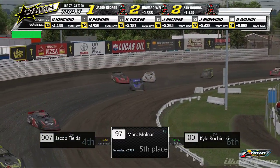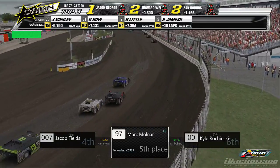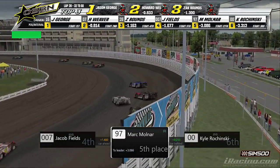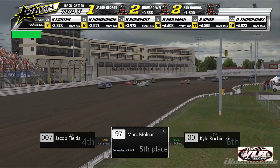The 97 of Mark, he's on the inside. Boy, he jumped the curve right there to take that spot away from him, and that almost left the door open. The 00 there, Kyle, can't do quite anything because he's got pressure from the 37 of Randall Carter, who is on the inside at his door.